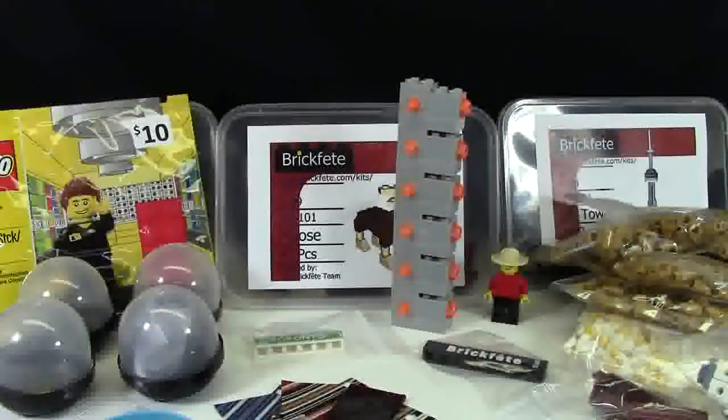So, thanks everybody for watching my Brickfête 2015 LEGO haul. I got lots of really, really cool things, and I'm really happy with what I bought.